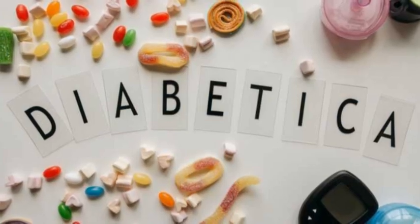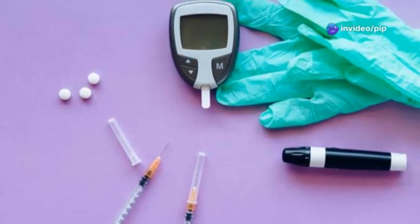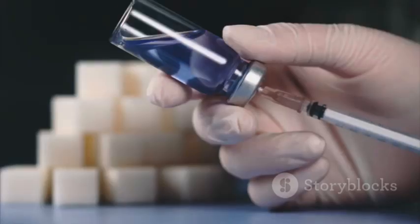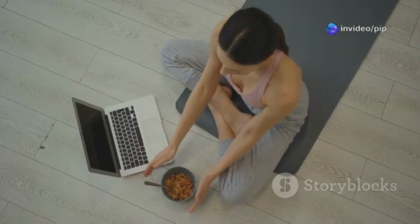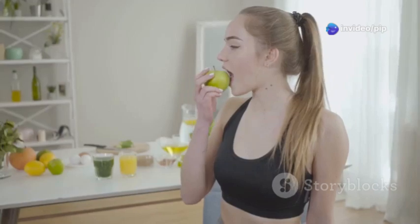Many people with diabetes lead very healthy and fulfilling lives. The key is to learn about your condition and work closely with your healthcare team. Your attitude and approach play a big role in your success. Focus on the positive aspects of the lifestyle changes you make. Healthy eating and regular exercise are not just for managing diabetes. They benefit your overall health and well-being in many ways.